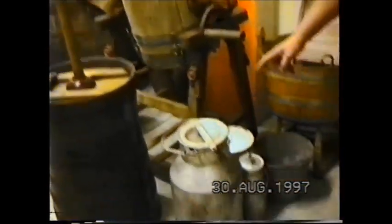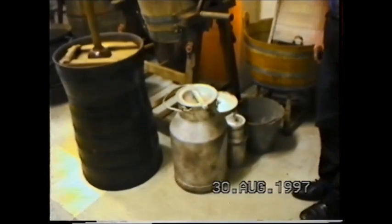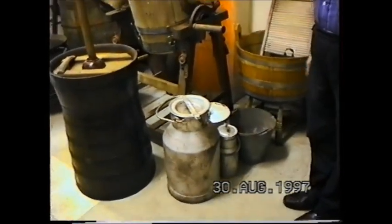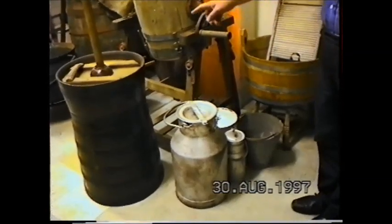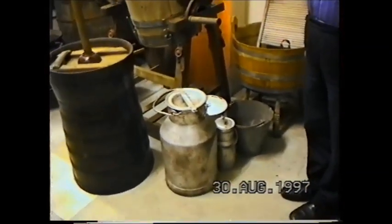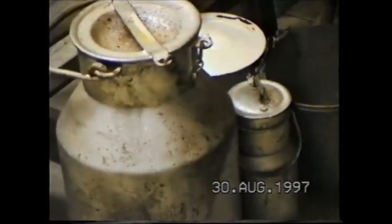Some people churned in the creamery can. A lot of people did. If it's according to the milk, they might have it. The churn would have cost money too. And they could have churned it in the creamery can.